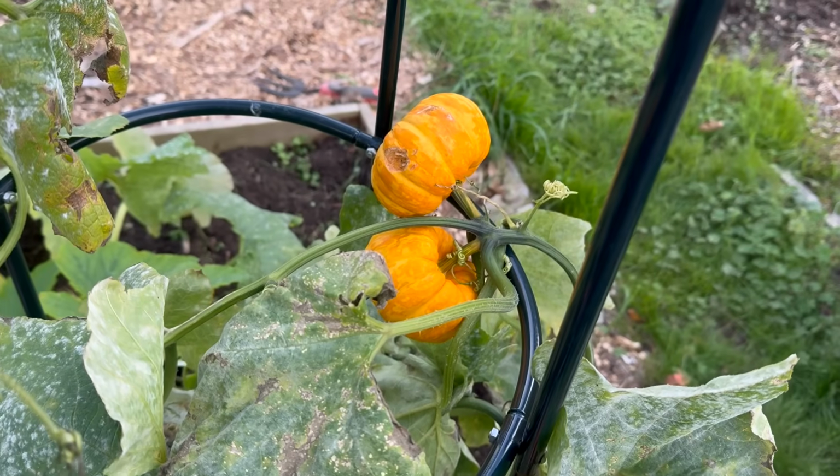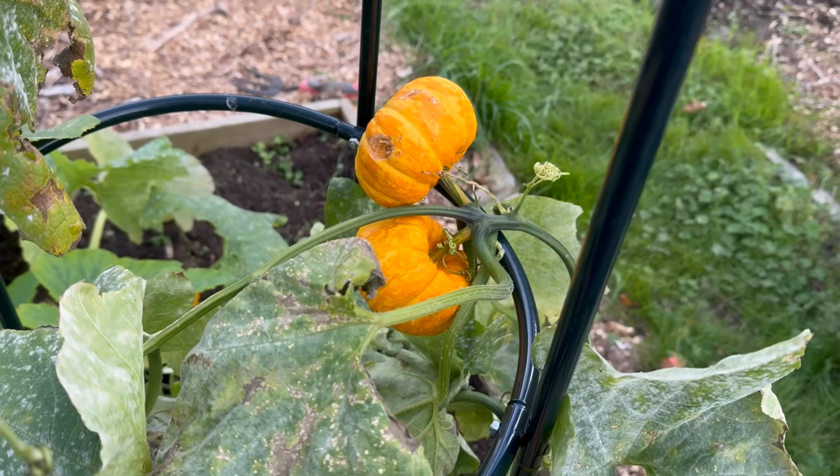I'm actually going pumpkin picking this weekend in a storm.